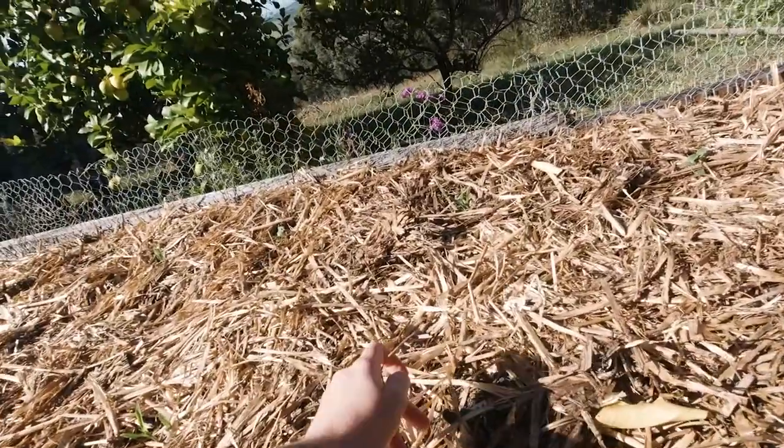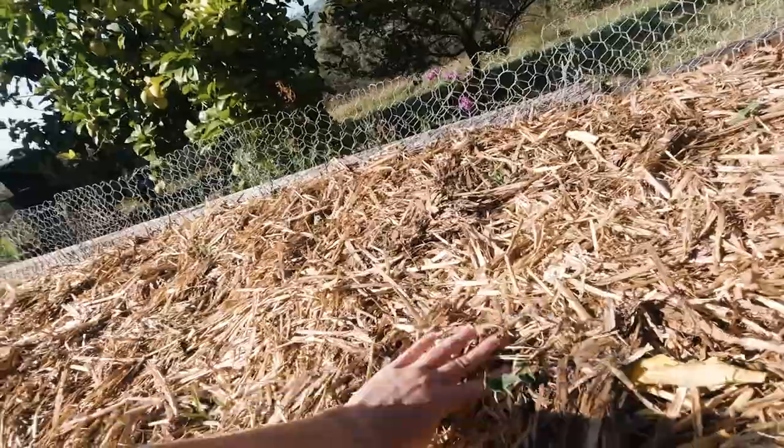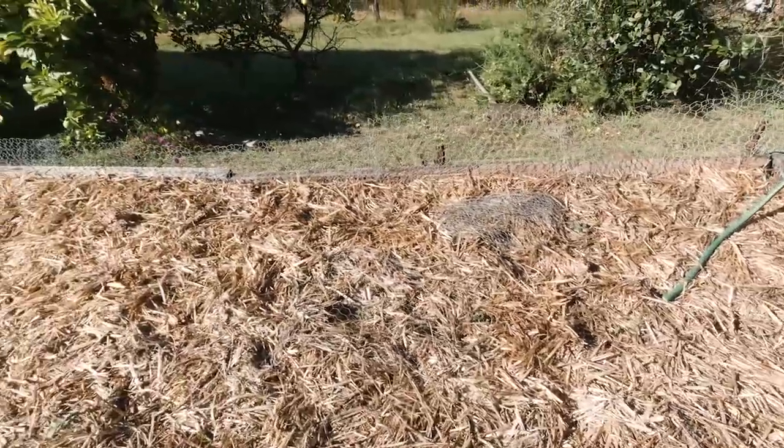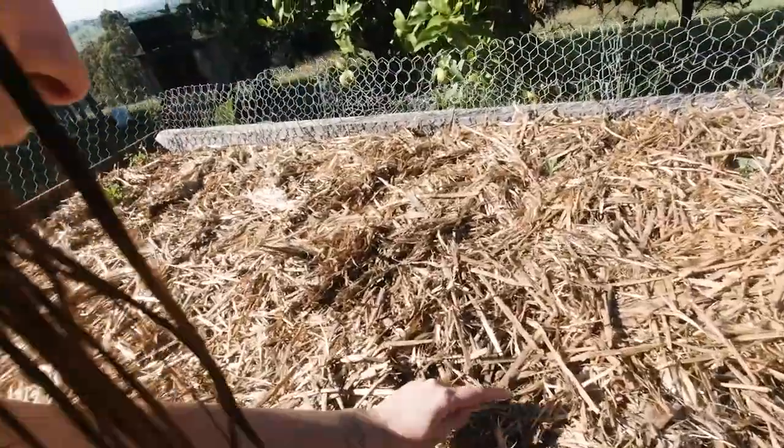Oh, some more pumpkin. And then there should be a pumpkin in here, but again, oh, there they are. Oh, how exciting. Yay. There we go. That's really amazing. This is all seed, so really, really exciting to have so many of the plants growing.